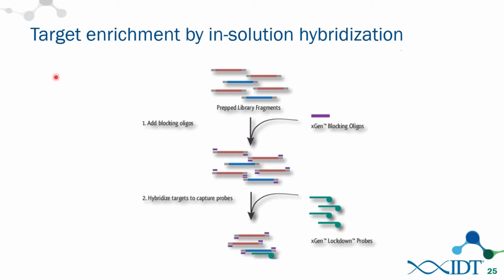Conversely to that, we have in-solution hybridization. So this is target enrichment using hybridization probes. And I do need to mention at this point that IDT allows you with our capture protocol to use any library prep kit of your choice. So you have flexibility to use a library prep kit that you've already optimized for your specific sample type. All you need to know is that you need 500 nanograms of pooled indexed library. So this means if you have one sample, you would use 500 nanograms of that library. If you have 10 samples that you want to multiplex together and pull together, you would use 50 nanograms of each to make up the 500 nanograms.